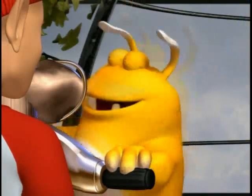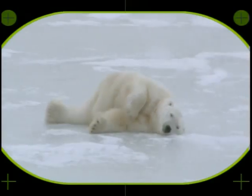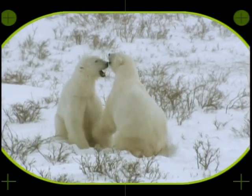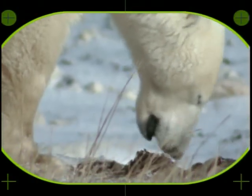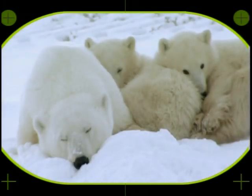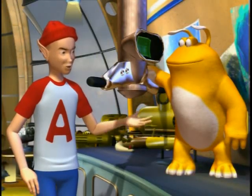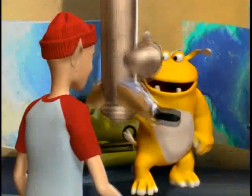Oh, can I see? Oh, they look cute. Oh, Addy, can we go out and play with them? Certainly not. Polar bears are very dangerous. But they look just like teddy bears. They can't be that bad, surely. Whoops, believe me. The polar bear is the biggest and most dangerous of all land carnivores.